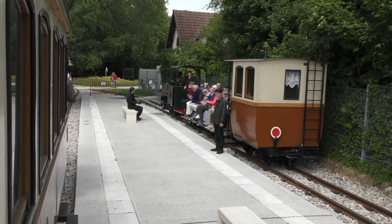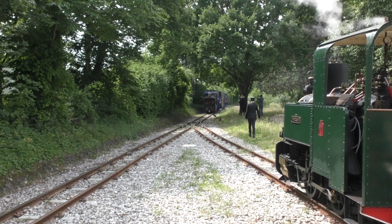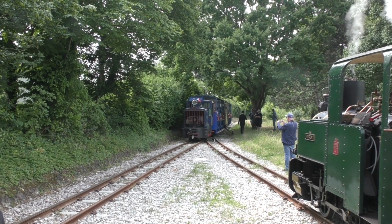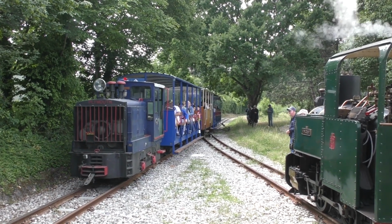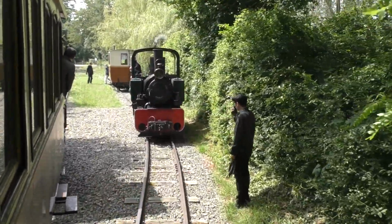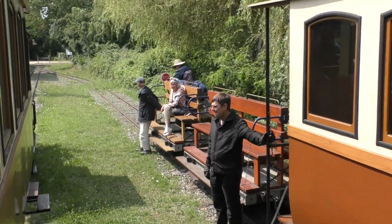There was quite a lot of waiting around so that we could fit into the public service trains which had priority over us. When we arrived at the very far end of the line, one of the bogies under one of the carriages derailed. Plus, one of the engines needed water, so there was much consternation about how to solve the problems. But it was sorted out, and we were able to head off again back to the depot.